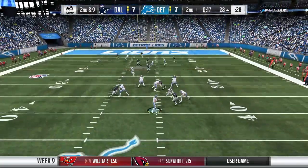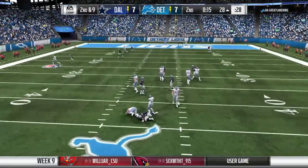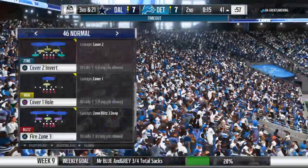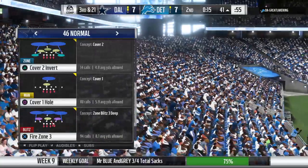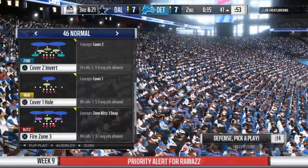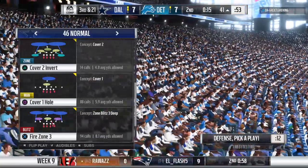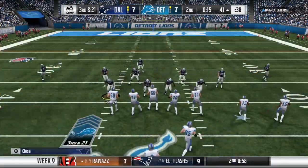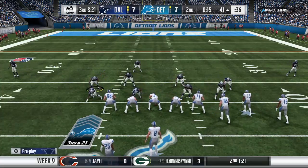To throw on second down is Stafford. And the pressure gets to him and brings him down. Stafford is sacked. And now maybe they want some extra time to talk about this third and long play, as we'll get a timeout, as it'll come with 15 seconds to play in the first half. After the sack, Stafford and the Lions come up on a third and long situation.